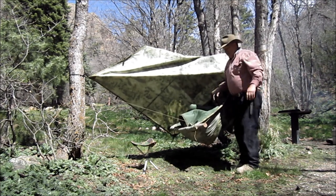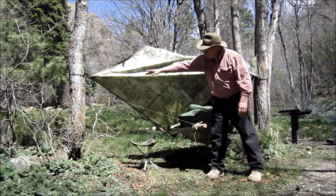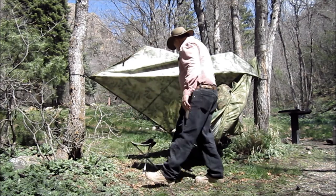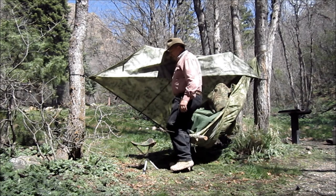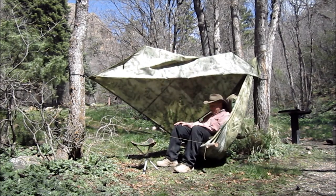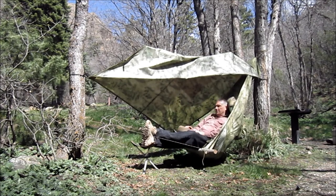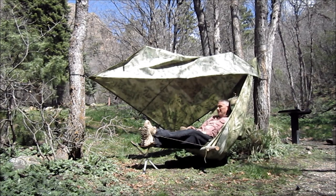So that's more blanket than I really need. Now I pitched this cord up here kind of high on the tree a little bit. I can let it down a little more like that, and it makes it easier in and out. But that's just how I wanted it last night. I wanted it up a little bit higher. But you see how easy it is to adjust it.